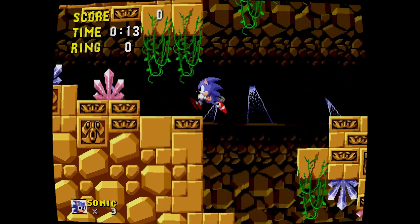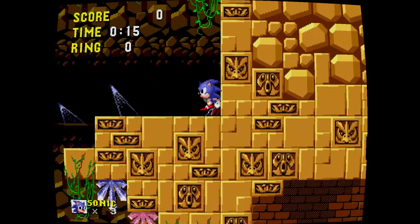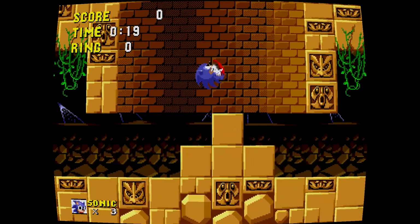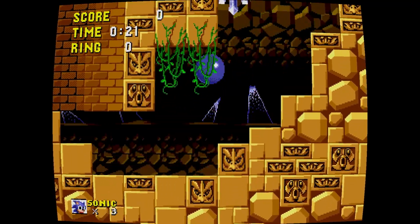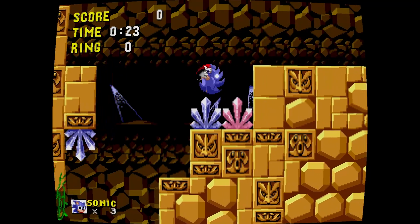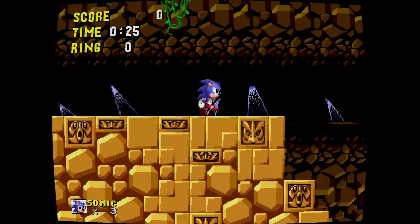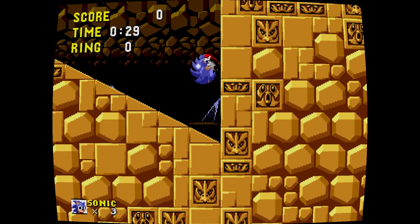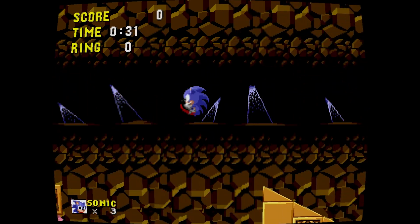So the final version of this level is infamous because it's got a lot of water in it, and it was. I'm not feeling the water. Maybe there is. Be interesting to see if there's any water. I'm not feeling like this is a water area just yet. This was the water late edition.